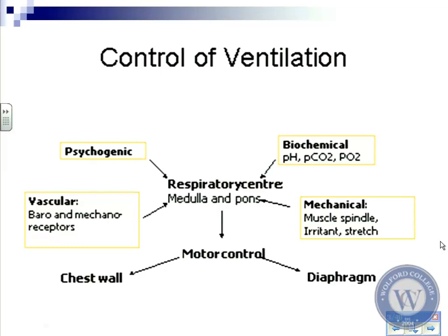Okay? There's, of course, biochemical things that are in your bloodstream that definitely will alter your pH. CO2 and hypoxemia can also induce the person to breathe. And there's vascular, which are baro and mechanical receptors located throughout the body, which sends sensory information back to the medulla, which is the respiratory drive center. This is the central control mechanism. And then you also have mechanical spindles, such as muscle spindles and irritants and stretch fibers that all are important in helping breathe. Okay?